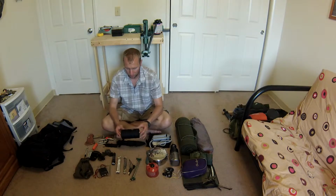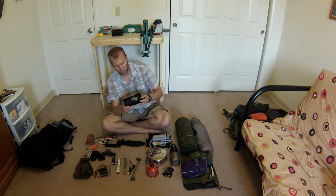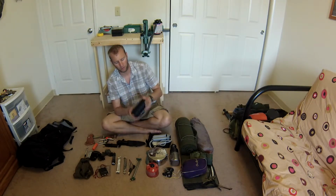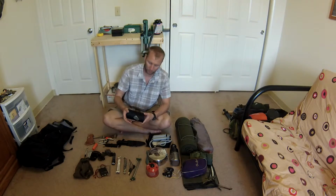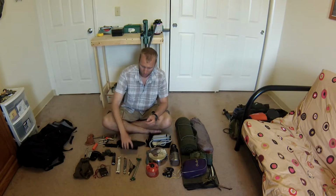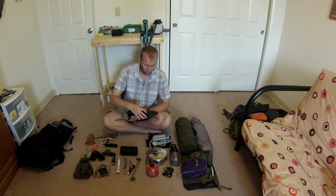And then this is a Tarred Bank Line. This is 106 pound test. I like this better than paracord. And it comes in 1 pound rolls. So this probably has most of it, I'd use a bit of it. This is most of the 1 pound. I have that around my sheath.